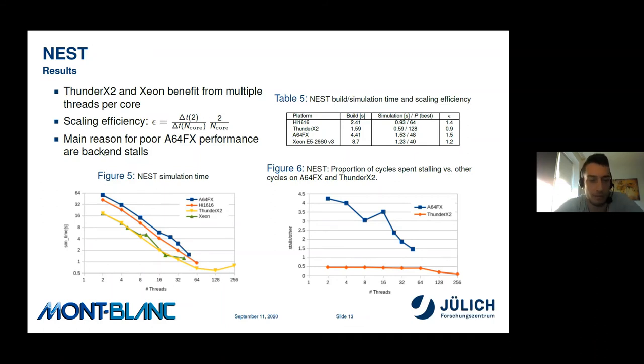Now to obtain a better understanding of these significant differences between the single thread performance results, we measured the number of backend stall cycles. In figure 6, we show the proportion of cycles with a backend stall for each respective machine, for A64FX and for Thunder X2. And we see that for a small number of threads, the proportion of stalls for A64FX is 8 times bigger than for Thunder X2. This gets smaller with a bigger number of threads, but here the large memory latency of HBM memory is the main reason for the poor performance of A64FX.